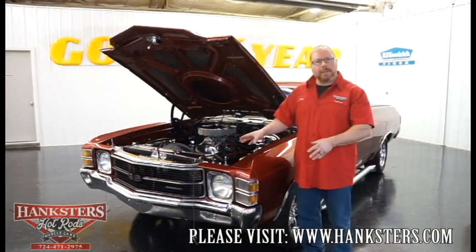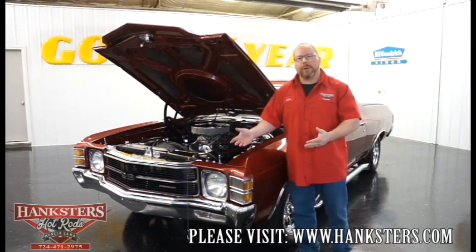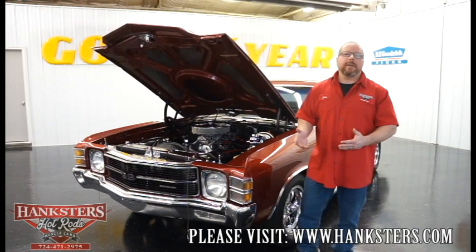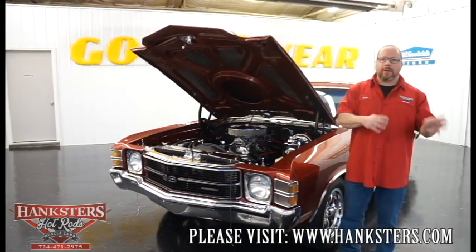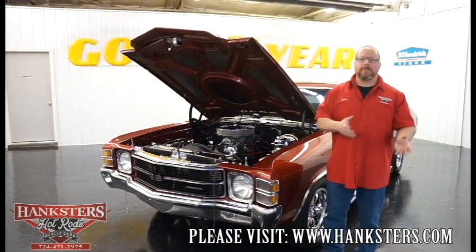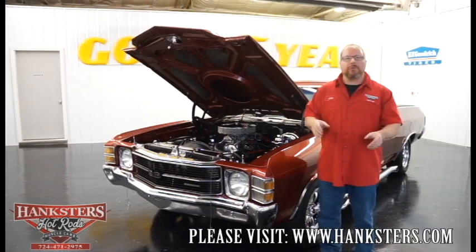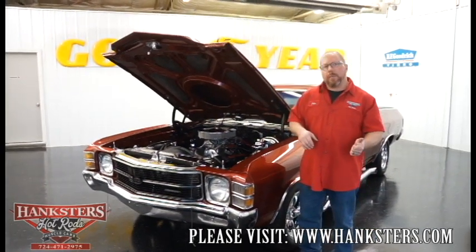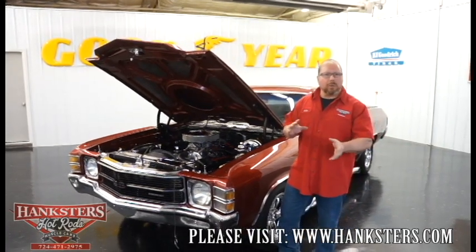Now if you like this car or any of our other cars in our inventory and you'd like to come out and visit us in person and you need to take a flight in to do that, you can always come into our closest major airport, which would be Pittsburgh International Airport. We do have a few others that are closer to us, one being in Latrobe, Pennsylvania, the other being right here in Indiana, PA, just a small local airport there.